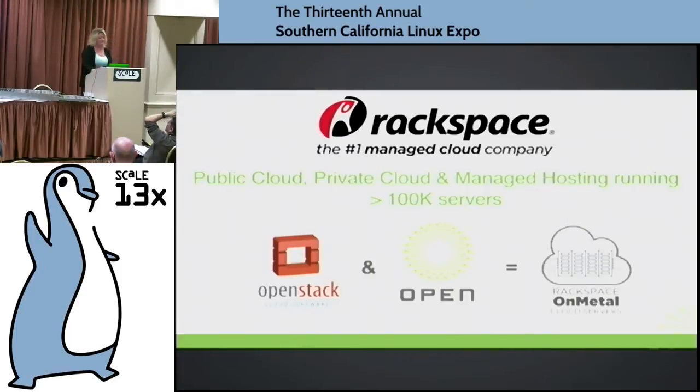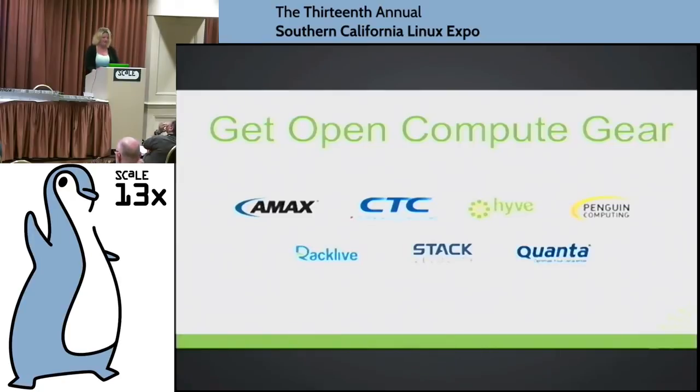Rackspace reports that their public cloud, private cloud, and managed hosting, over 100K servers, is what they're running on. They're running OpenStack on Open Compute hardware. So think Rackspace on bare metal. So how do you get gear? We have what's called our solution providers, and those solution providers are AMAX, CTC, Hive, Penguin, RackWise, Stack Velocity, and Quanta. How many of you have heard of all of those folks? Yeah. So that's how you can get the gear. Because one of the things that people ask all the time is, well, we've heard about it. Where do we get it? How can we see it? You're not going to put an Open Rack in your house unless you have DC power running into your house. I don't think anybody does, do you? Well, most people don't have it in their house.